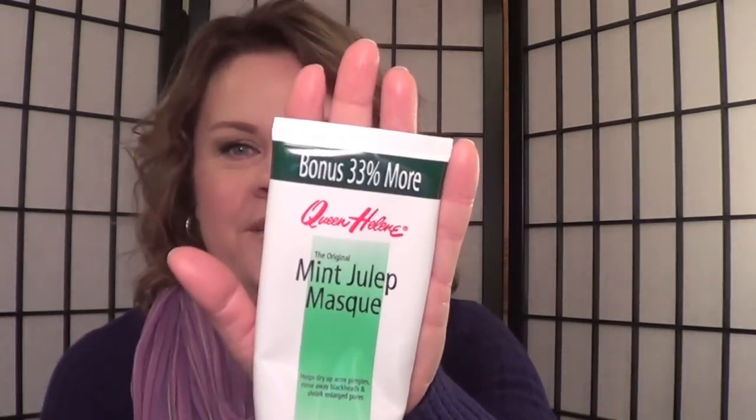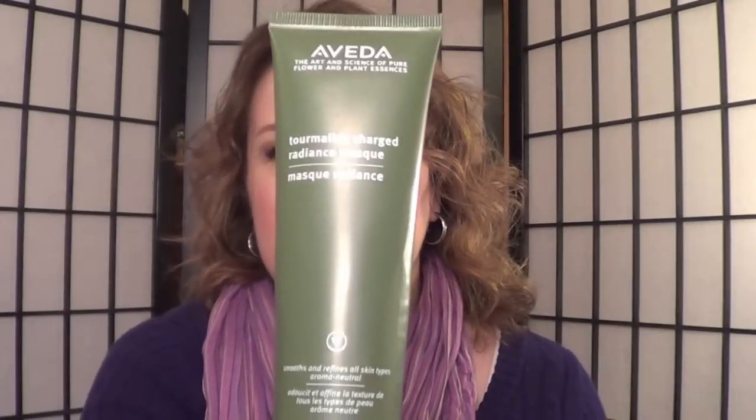You can buy it in a tub, you can buy it in a tube, you buy it at Walmart, Walgreens, Target, everywhere sells Queen Helene. So there's that. And then this is one also from Aveda that I like. It's the Tourmaline Charged Radiance Mask. It's just kind of a white, but when my skin is looking really dull, I'll go ahead and use this. You leave it on for 7 to 8 minutes, and then wipe it off.